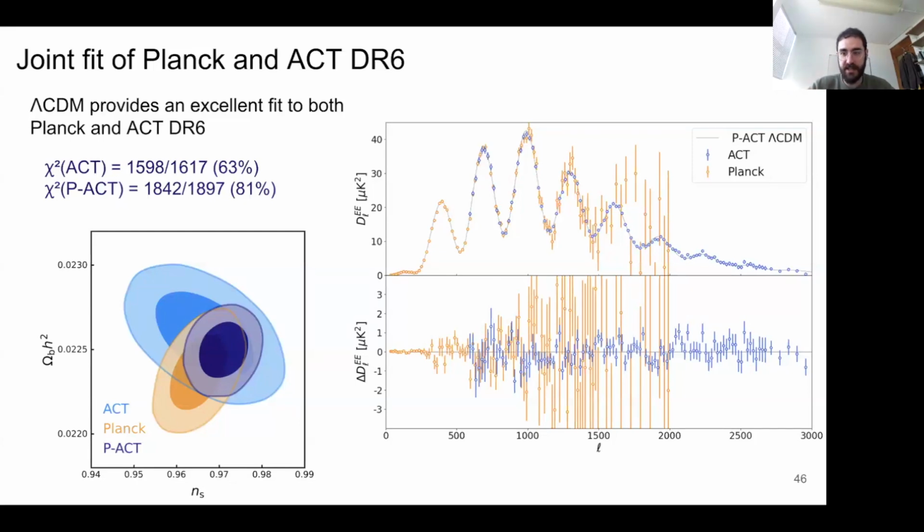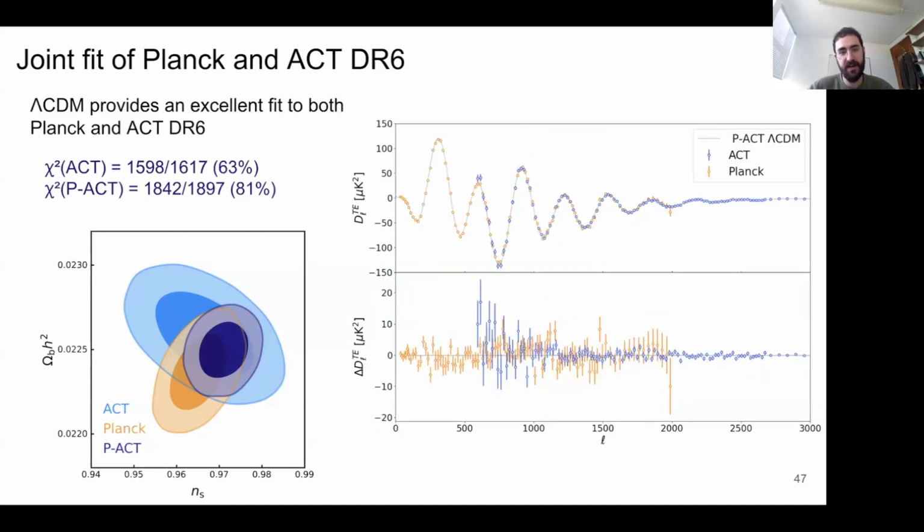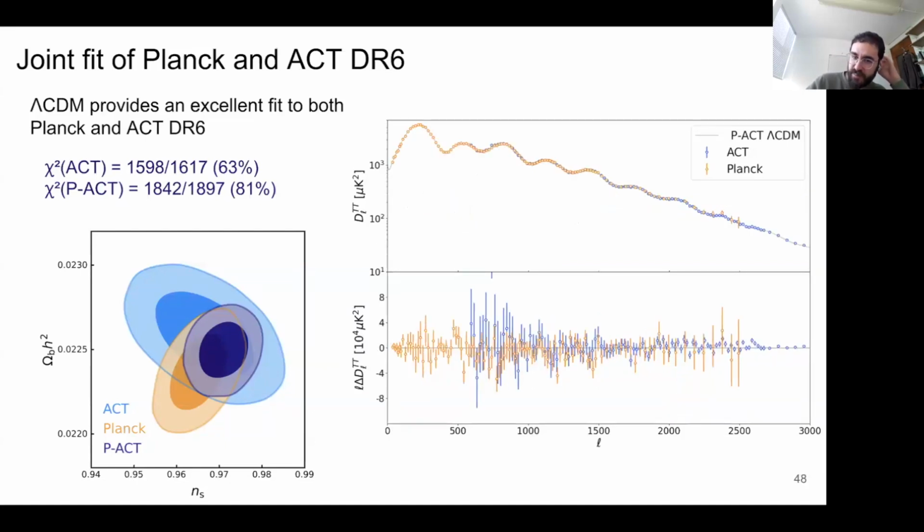We further quantified the goodness of fit of this particular constraint by computing the chi-square of ACT data alone or the full combination, and they respectively have a PTE of 63 and 81% for these datasets. Of course, here I showed only the EE power spectrum, but if I flip between these slides and the two next slides, you can find the TE power spectrum here along with the residual, and the TT power spectrum as well on the next slide. And the same conclusions hold for all of them. So you can go to the next slide for the TT power spectrum. Yes, so the residuals look good also.